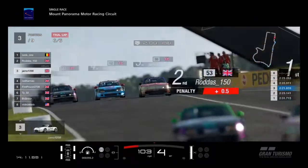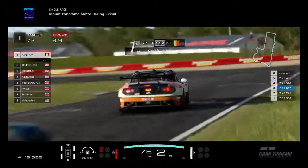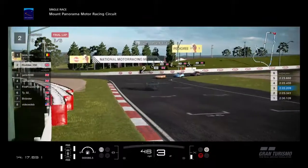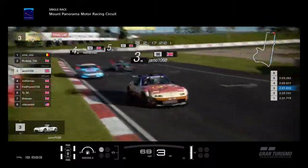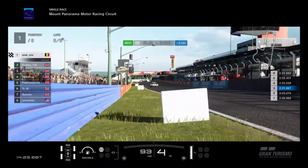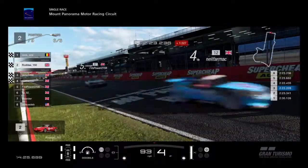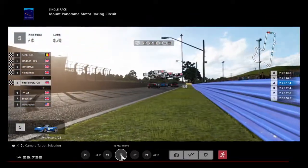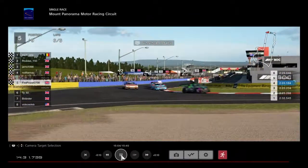Seat 1 defends the inside hard as further back we've almost got 3 wide. Into the last corner. Seat 1, Rodders. Seat 1 takes it. Rodders has to take his penalty. Jamo and Neil and Firepower there as well. Neil Farmack almost gets through. Seat 1 wins the race. Rodders second. Jamo third. Neil fourth. And Firepower in 5th. What a finish.